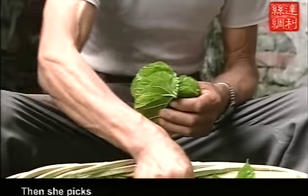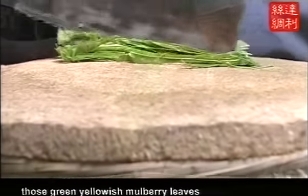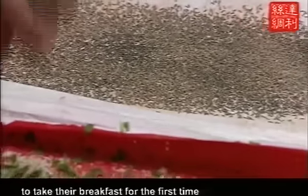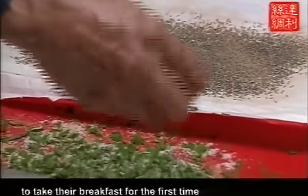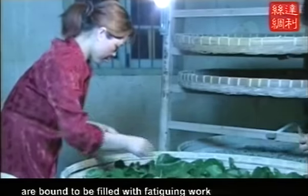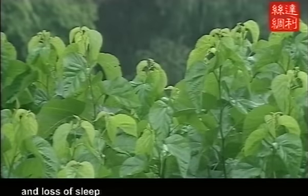Then she picks those greenish-yellow mulberry leaves, chops the young leaves into small pieces, and coaxes the silkworms to take their breakfast for the first time. For the silkworm mother, the days and nights ensuing are bound to be filled with fatiguing work and loss of sleep.